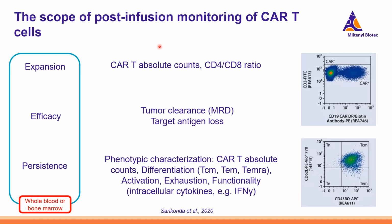But the journey of the CAR T-cells continues after infusion into the patient, because now we're interested in reading out the key parameters for immunomonitoring, and again this will be done by flow cytometry. And sample material could be either whole blood or bone marrow from the patient. So we would like to learn about the expansion of the CAR T-cells, not only in the absolute counts, but also about the ratio between CD4 and CD8 positive cells. We also would like to know about the efficacy of the treatment. So for example, whether or not we observe tumor clearance, or also whether we see target antigen loss.